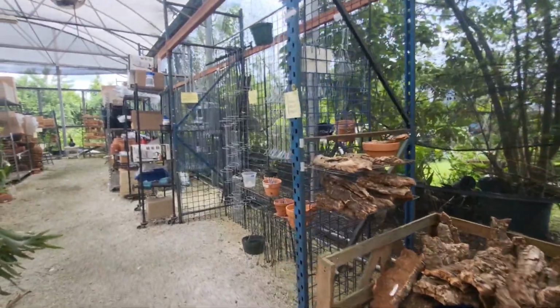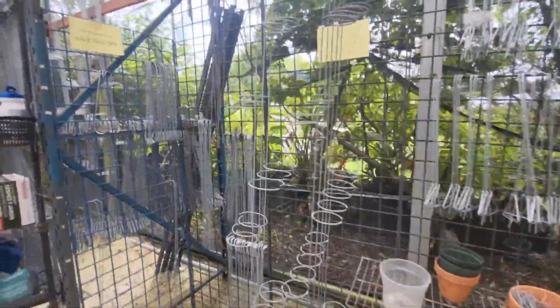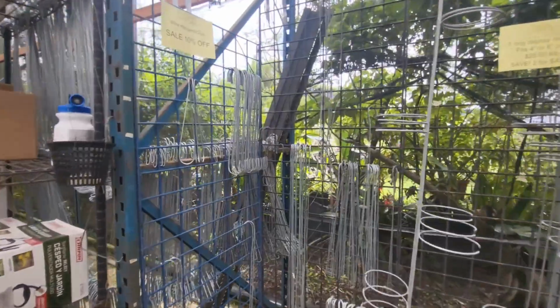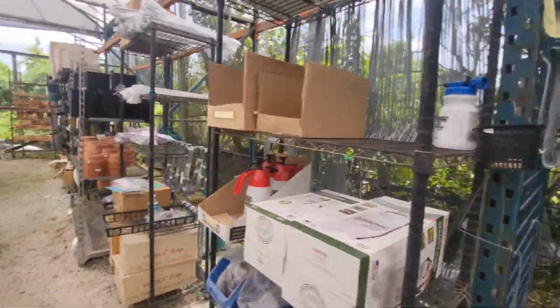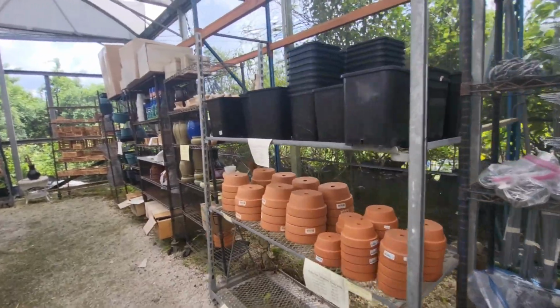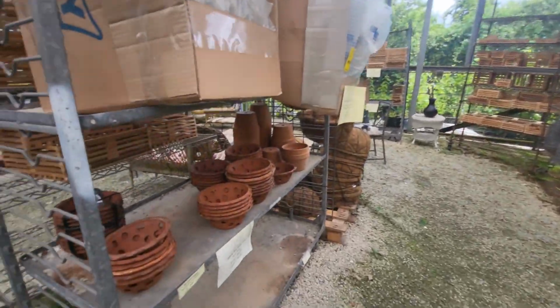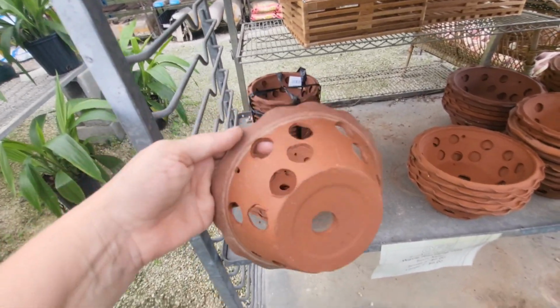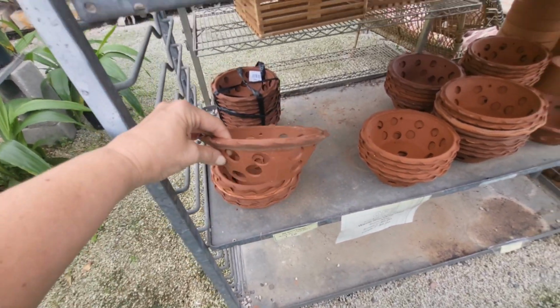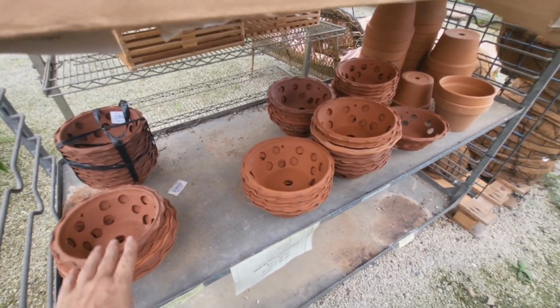When you've got Carlos, you better listen to the man. And he is, by the way, a great speaker. If your society needs education about all this magic, just contact them. My favorite pots are these, and I have a lot of them. I love the shape.